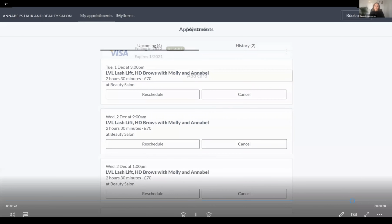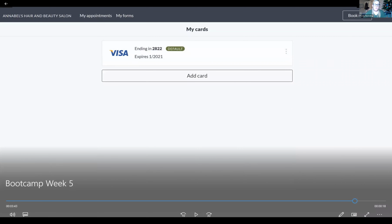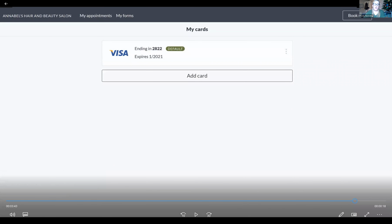Then we have the card section. So this is where they'll add their cards. This is where they'll be saved if they are saving them when they're doing an online deposit, or if they've just saved them so that they can do the cardless checkout feature, which a lot of my clients loved because it meant they didn't have to bring their card with them or their purse with them when they came in for their appointment. Wow. Yeah, exactly.